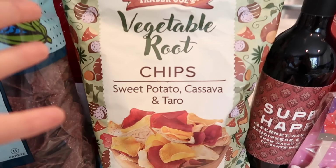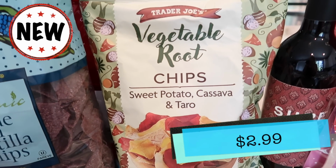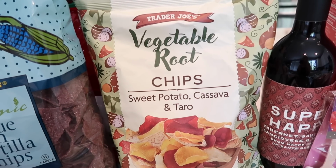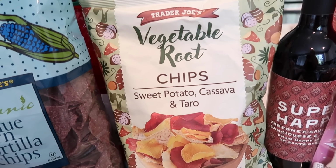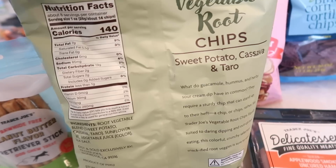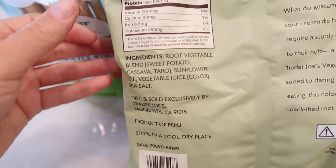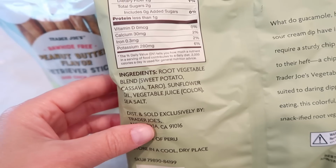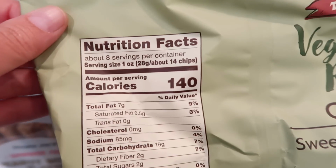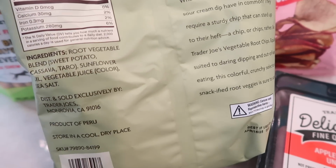Now another brand new chip item, the vegetable root chips just arrived. These are different than the other vegetable root chips that Trader Joe's sold because these have sweet potato, cassava, and taro in them. Actually, maybe those other ones had them too, but I don't think they're the same. Here's the ingredient list for you guys, which I like to see this one other than the sunflower oil, but whatever. Minimal ingredients, which is great. And then here's the nutrition facts as well. So we definitely will be trying these in the taste test.